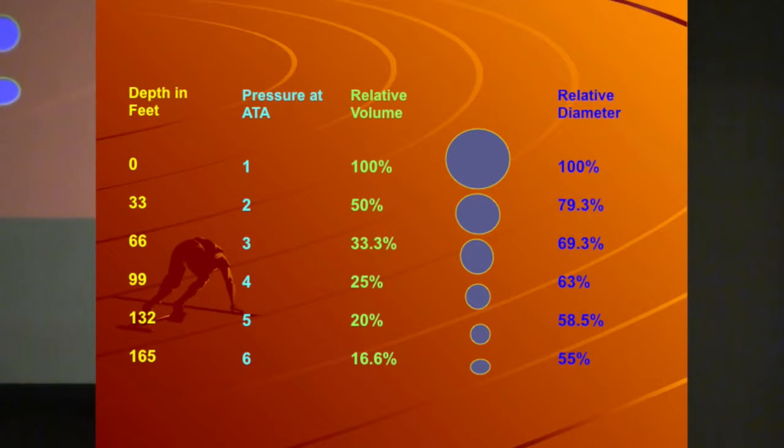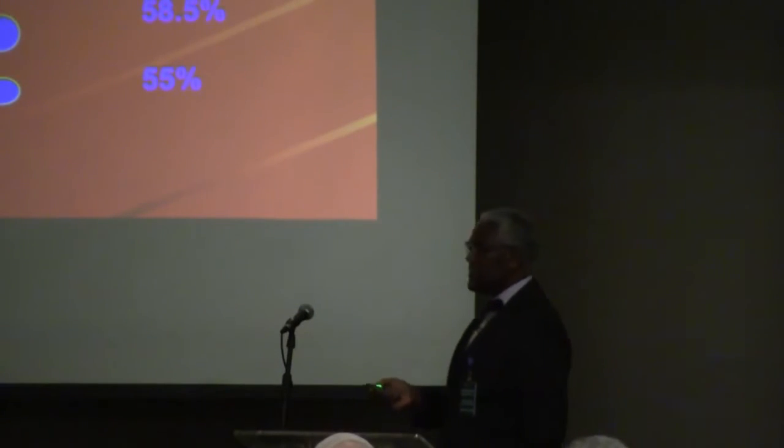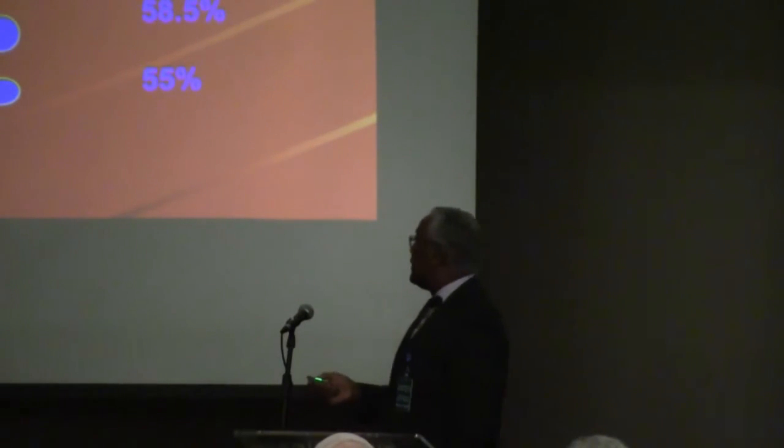But again, we put you inside the hyperbaric chamber, and you're not waiting for this to happen. You increase the chamber pressure, it's simple physics. It's going to decrease the size of the gas bubble. Okay, so it's simple physics, simple physiology, and it works well.